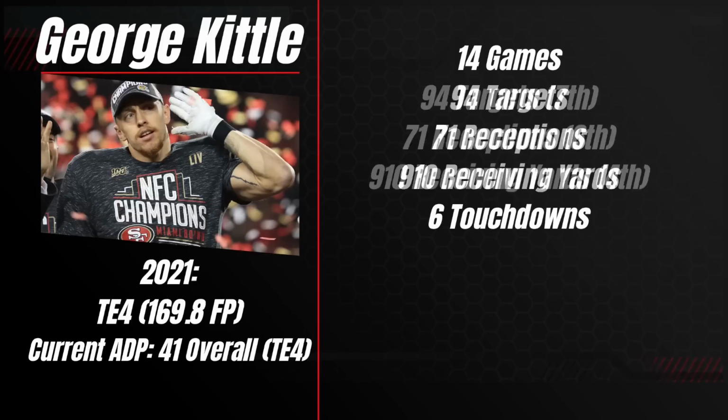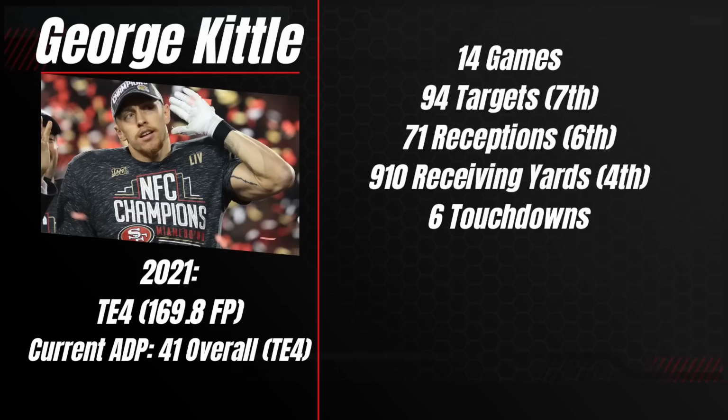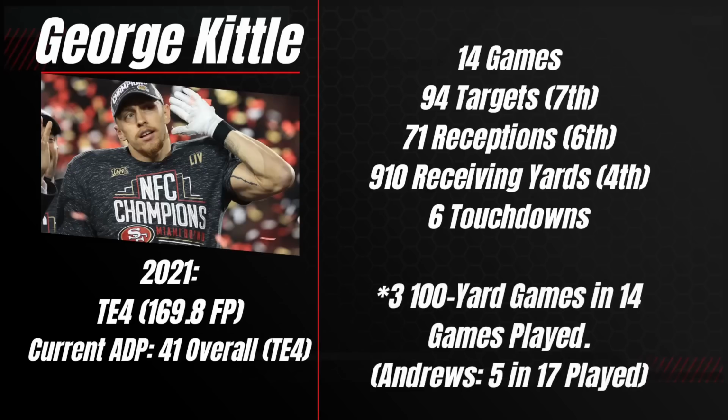Now, amongst tight ends last year, not bad. But again, he missed time. He only played in 14 games last season. So his targets were 7th, his receptions were 6th, and his receiving yards were 4th. So from an overall volume standpoint, George Kittle did just fine for himself, given where he finished in terms of only having 14 games. And also, he had 3 100-yard games in only 14 games played last season. Andrews had 5 in 17 games. So Mark Andrews wasn't like this dude that was going absolutely above and beyond George Kittle. I mean, if George Kittle had played an entire season, probably you would have seen him a lot closer to Mark Andrews than what he was.